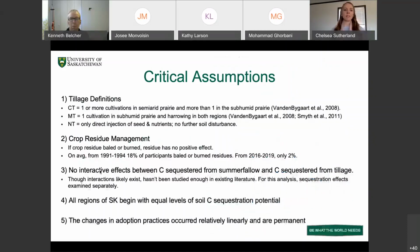Before I jump into my results, I did have to make 5 key critical assumptions with my model. The first is how I classified tillage definitions. This is quite variable in the literature. It can depend on the tillage implements used, the number of passes, it can depend on the climate, and the crop residue levels remaining. But based on the studies that my model is most closely based on, I assume that conventional tillage is 1 or more cultivations in the semi-arid prairie and more than 1 in the subhumid prairie. Minimum till is 1 cultivation in subhumid prairie and harrowing in both regions. And no-till is only direct injection of seed and nutrients.